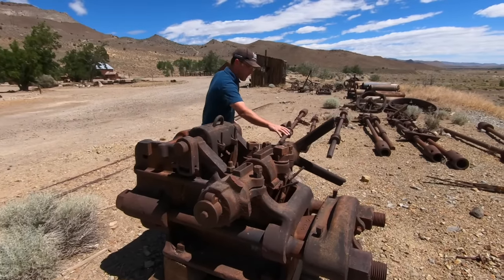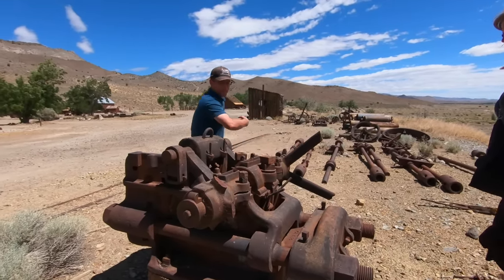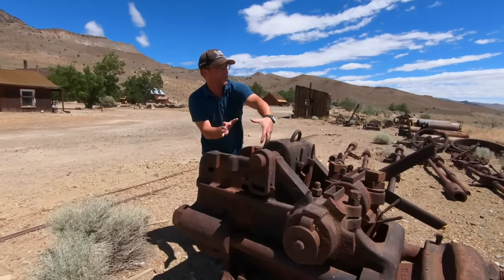You can see how hot that fire got. It was able to bend this huge iron arm. This would turn, ore would go into here, and this big plate would crush that ore.